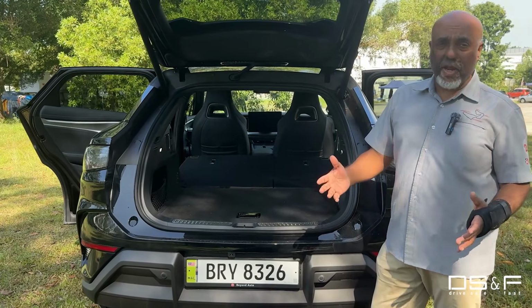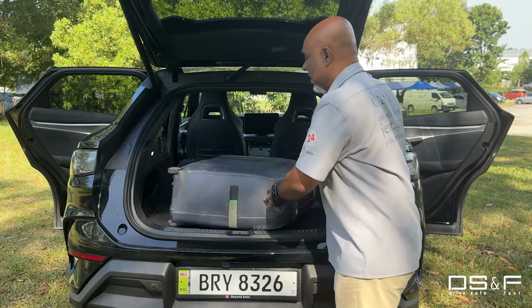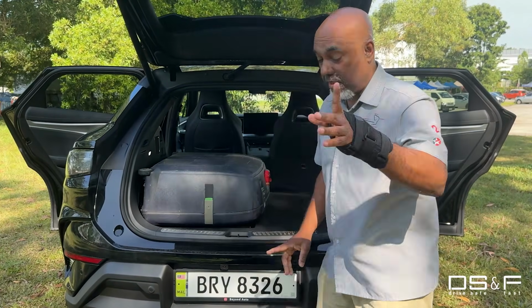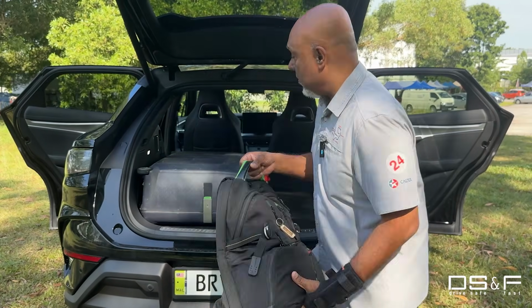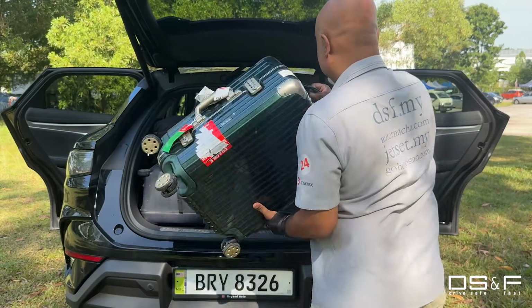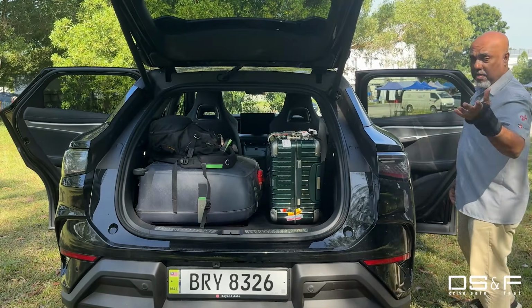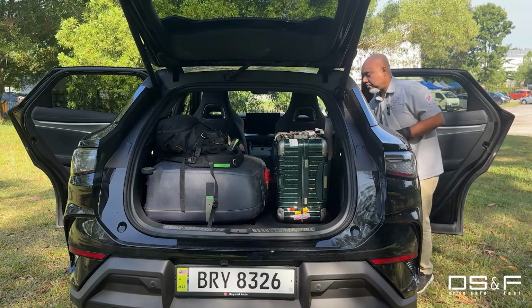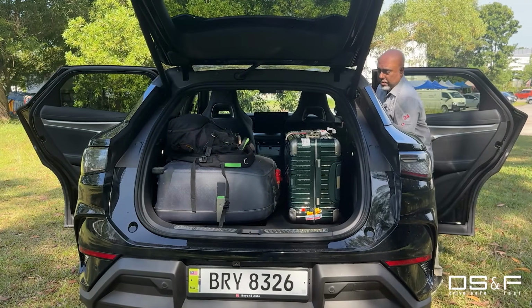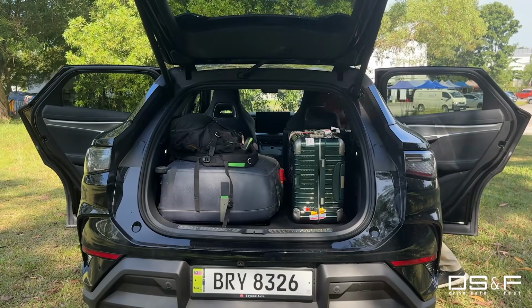Or if you like furniture that you can assemble yourself. I'm not going to mention the store, but furniture that you can assemble yourself. You have a lot of space to carry flat packs and small assembly furniture. Or if you happen to go to the electrical store and buy yourself a 50-inch TV, you can put it in here.